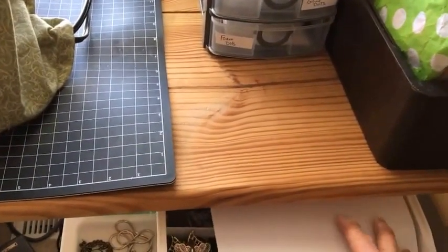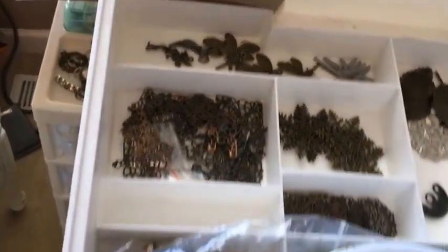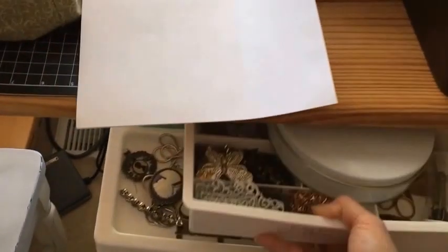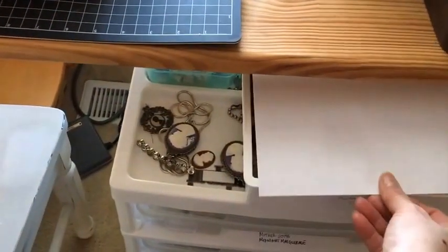I keep a lot of my stuff from the Funky Junkie Boutique. She has wonderful embellishments, and I keep those in here. And again, I can find it, so I use it. And then I always have labels handy because I'm big on labeling. It means I can find everything.